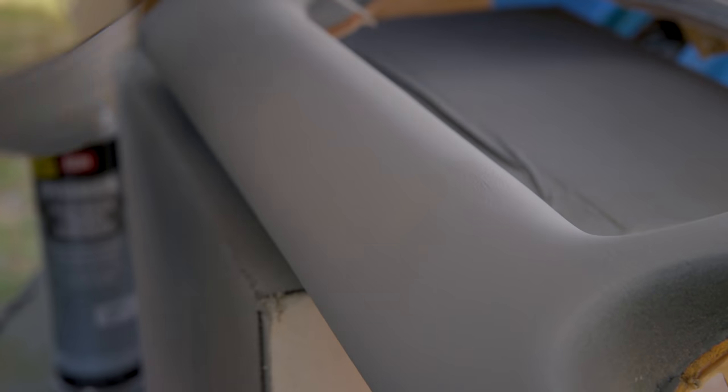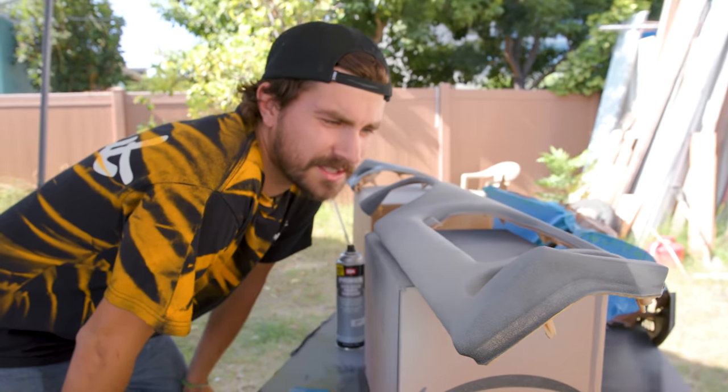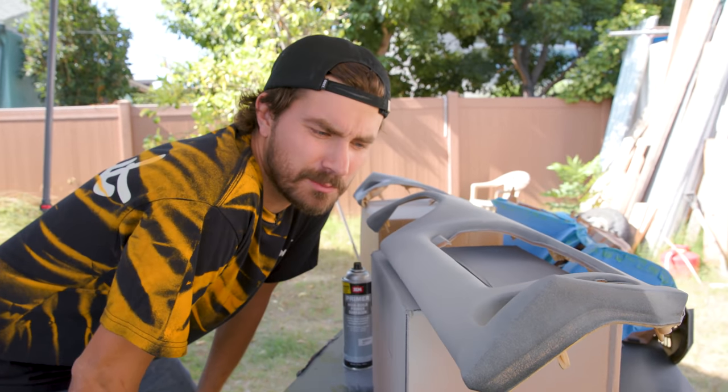This roller could roll a little better. It's your only job. Hey, that doesn't look too bad. I mean, it's textured, it's not perfect, but it's not bad. I think that's gonna be good enough. We'll go ahead and paint that.